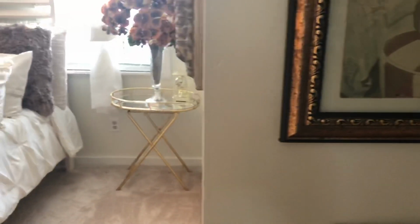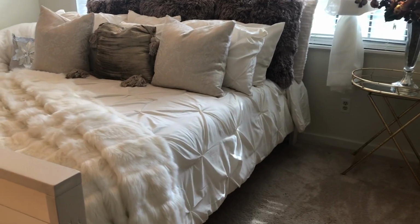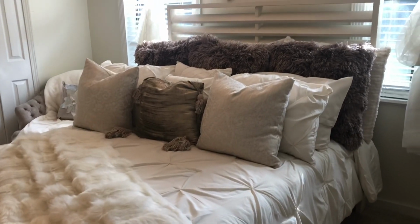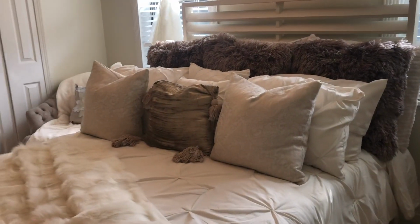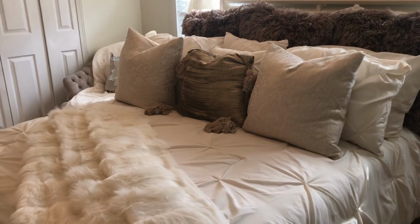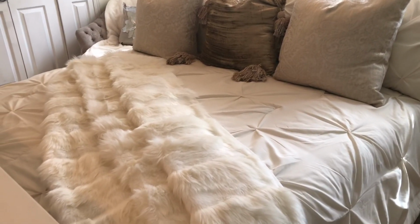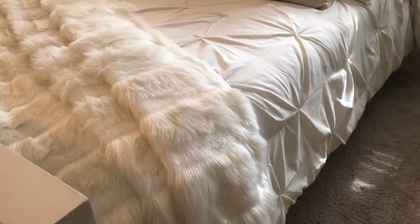Okay, friends, and now we're going to step on into the bedroom. And this is what I've done with the bed this summer. I just kind of kept it neutral in here, and the camera does not do it justice. This room feels so luxurious and comfortable and cozy and calming.